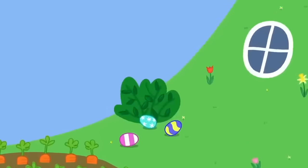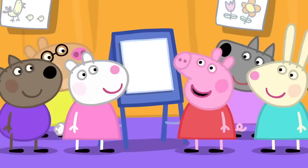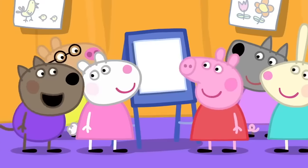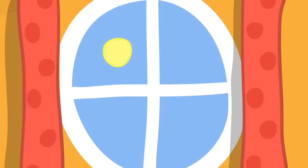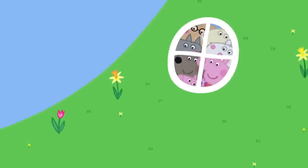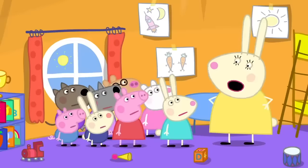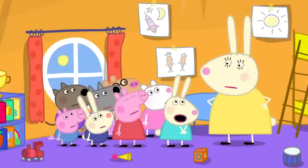Oh, somebody's hiding an egg. It must be the Easter Bunny. I wish we could see the real Easter Bunny. Maybe we can see it through the window. Yes! Oh, I can't see anything. We're never going to see the Easter Bunny. Ahem. Remember, no peeking. Sorry, Mummy.